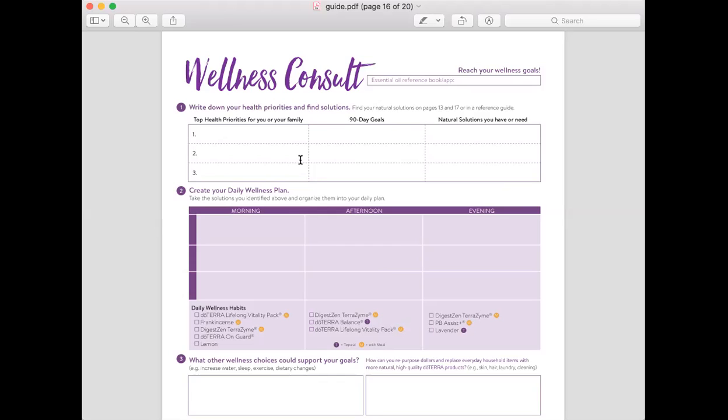So for me, reducing aches and pains maybe is one, or having more energy is another. And all of these are kind of tied in with, or having more strength, so tied in with the exercise piece. And then I can put down the things I already have. And I love to do this with people to remind them that the things they purchased when they originally started with their oils are solutions that they can use, that we're not just here to sell them more stuff, but we're here to help them use what they have.